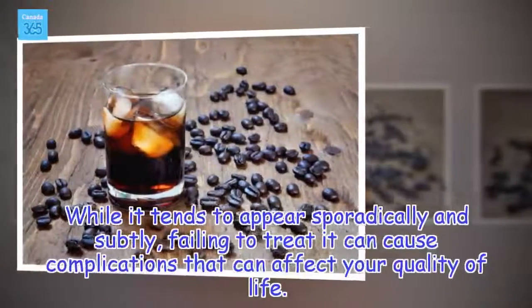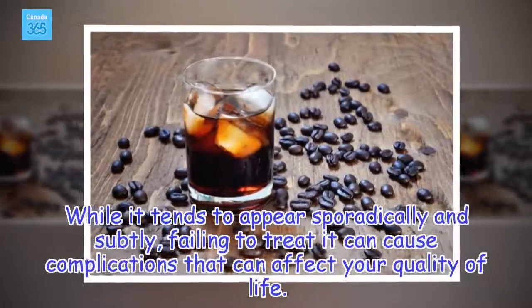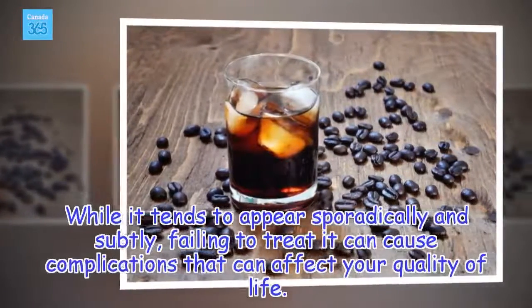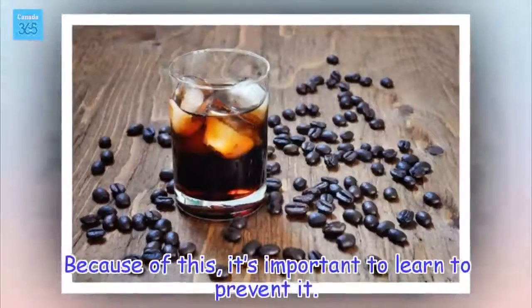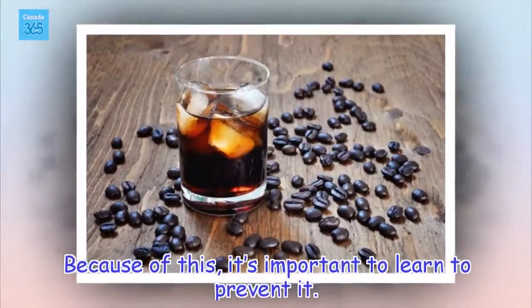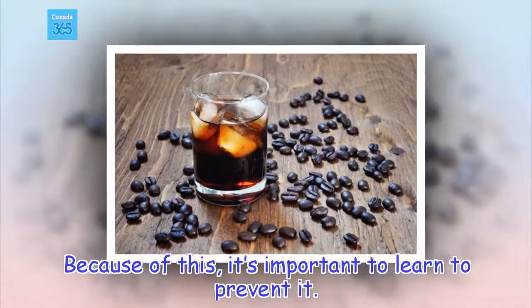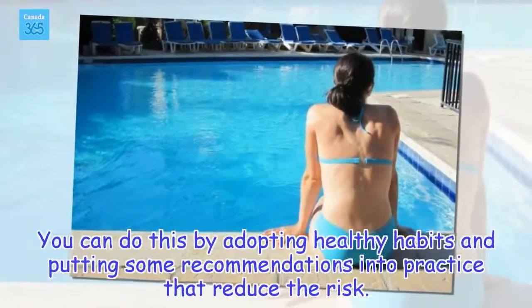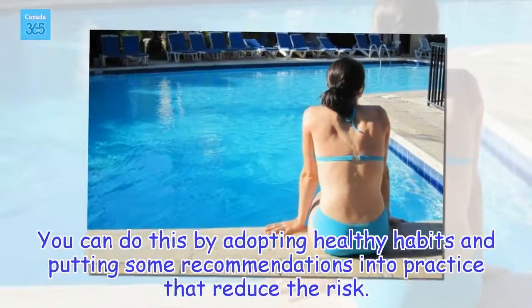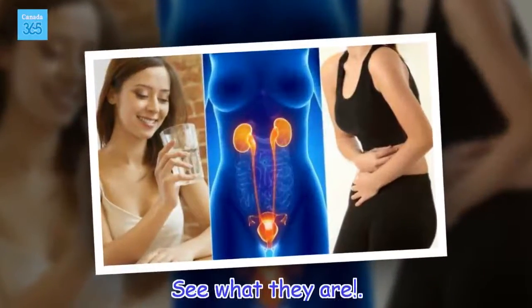While it tends to appear sporadically and subtly, failing to treat it can cause complications that can affect your quality of life. Because of this, it's important to learn to prevent it. You can do this by adopting healthy habits and putting some recommendations into practice that reduce the risk. See what they are.